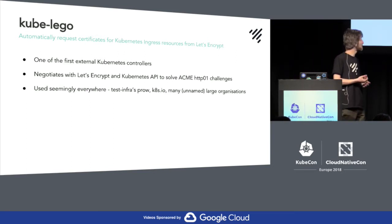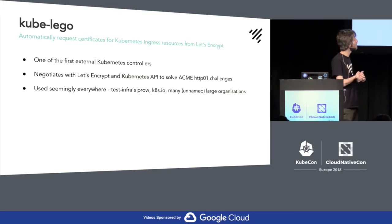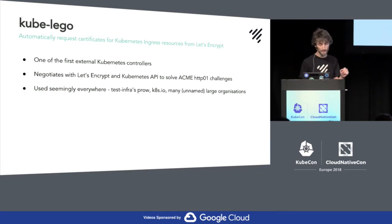It kind of solved one problem only. People wanted to get TLS certificates signed from Let's Encrypt, the new service where you get your free TLS. And it's seemingly used absolutely everywhere, from what I've seen. If you ever submit any code to Kubernetes and you go and check to see how those tests ran, Prow secures its endpoints with kube-lego. I think k8s.io, or at least parts of it, is too, and many other organizations, including yourselves.